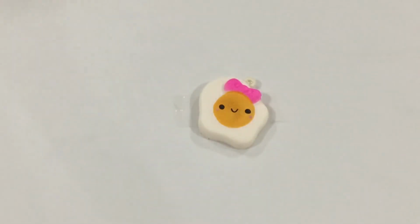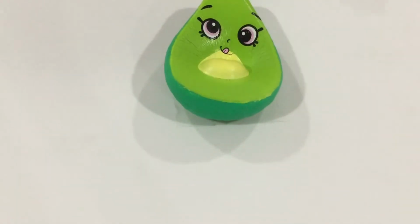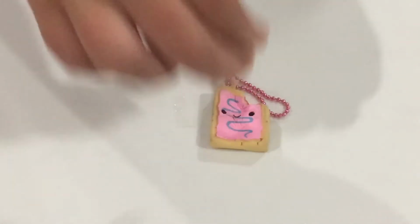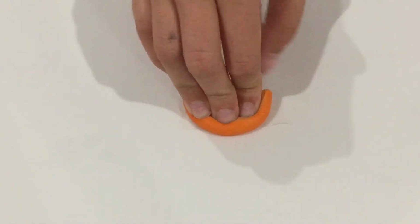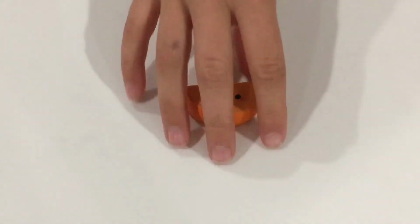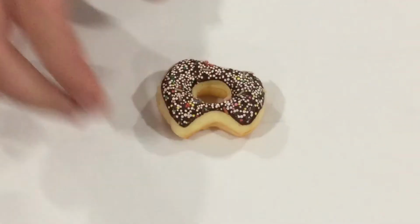This is an egg from Smushy Mushy. This is avocado from Squish Delish. This is a Pop-Tart from Smushy Mushy. This is an orange slice from Smushy Mushy. This is a donut from Michaels.